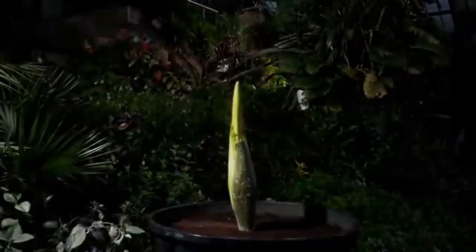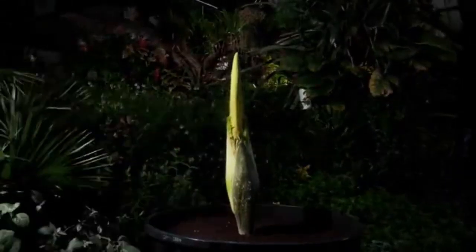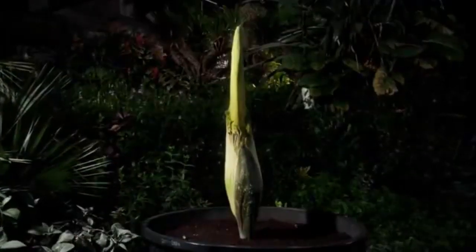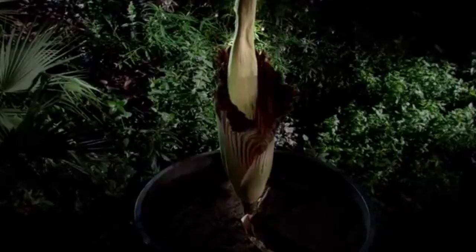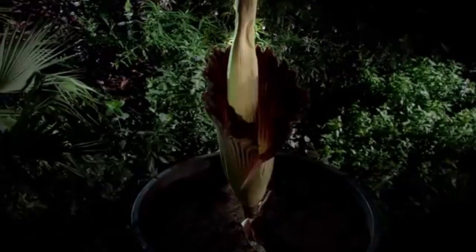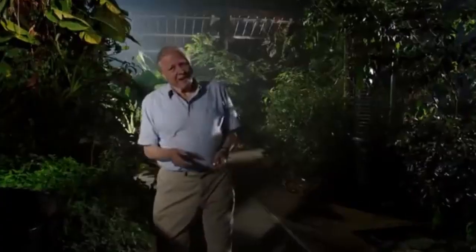As it grows, day after day, a huge spire, the spadix, rises from the center of the developing flower. And then one evening, as darkness falls over the forest, the giant flower opens. This surely is one of the most astonishing of blooms. I first saw one of these amazing flowers growing in the wild in the tropical rainforest of Sumatra. But why are they so big?